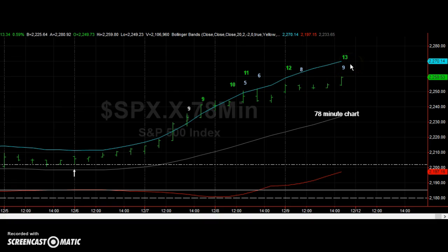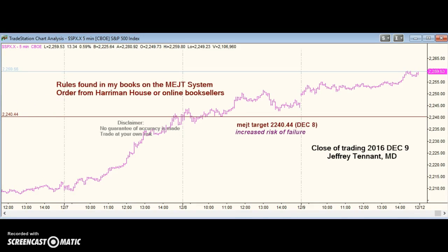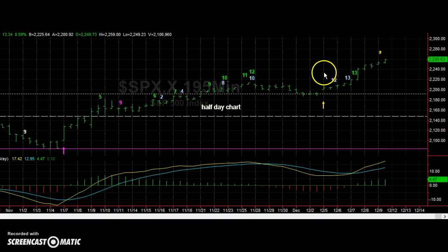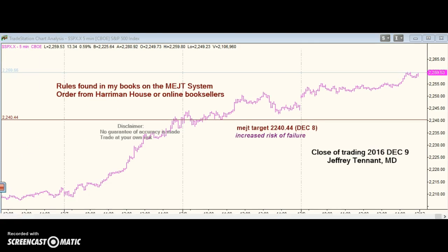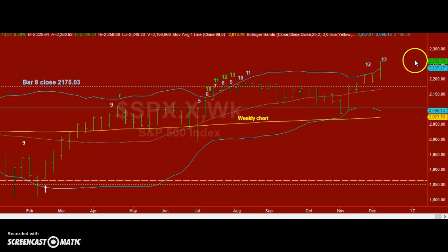Here's bar 13 of a combo sell on the 78-minute chart in alignment. Here's a 9, 13, 9 sell on the half-a-day chart, all in alignment. Here's the weekly chart. We now have bar 13 with no fudging. That's a sell.